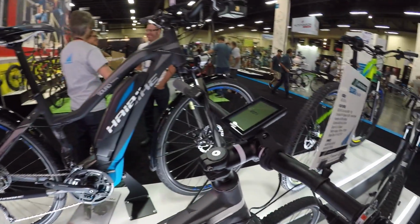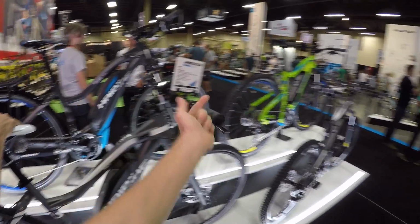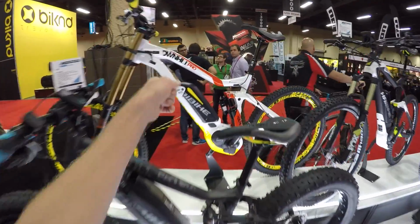But I love that this display is also removable, and you've got the independent button pad, fairly reachable there. Can we walk back over to these other ones here? I wanted to get another closer look at the Bosch system.